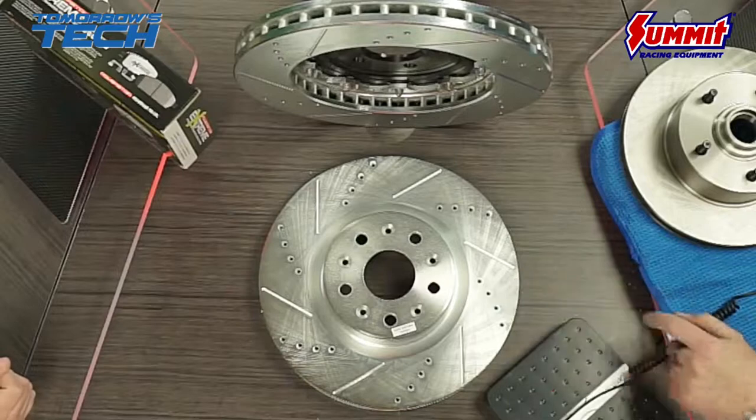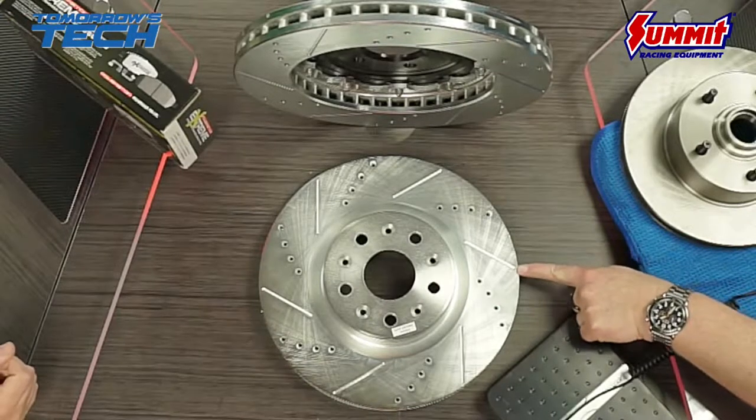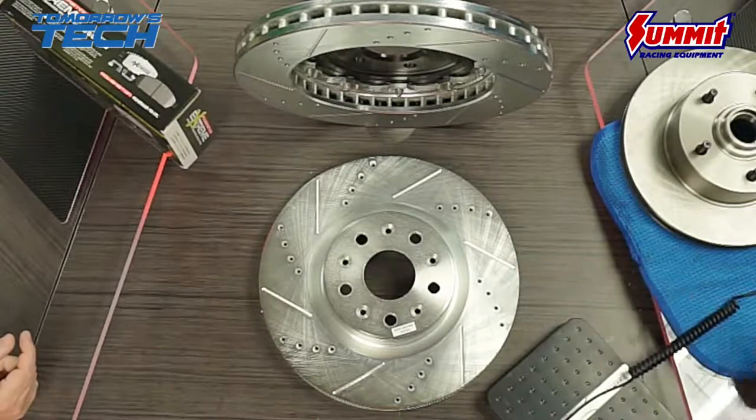Got a question that came up here. How do you use a dial indicator on a drilled and slotted rotor? That's an interesting one. I'm looking at this one right now. If you look at the edge, there's probably a very thin eighth of an inch ring on the outside. So it's tough to measure the total amount of run out in this brake rotor with your dial indicator.